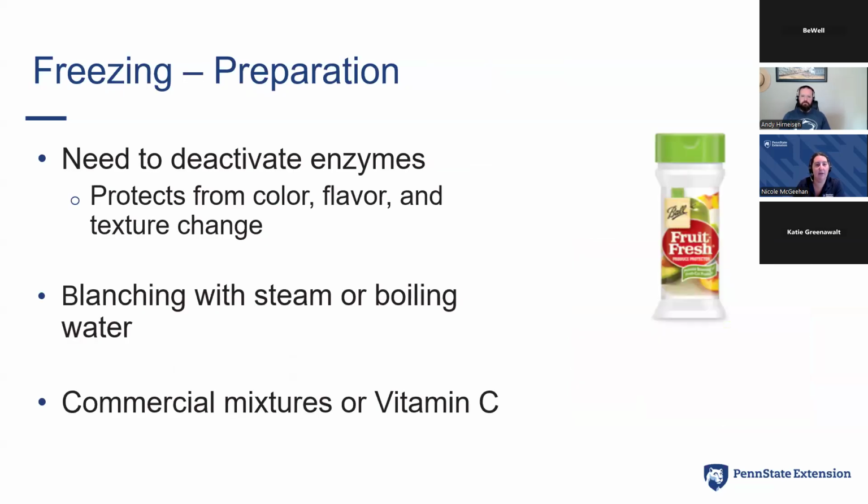When we're preparing food for freezing, our goal is to first deactivate any enzymes in that produce. Enzymes are what make the produce continue to ripen, and by deactivating them, it protects from color, flavor, and texture changes.